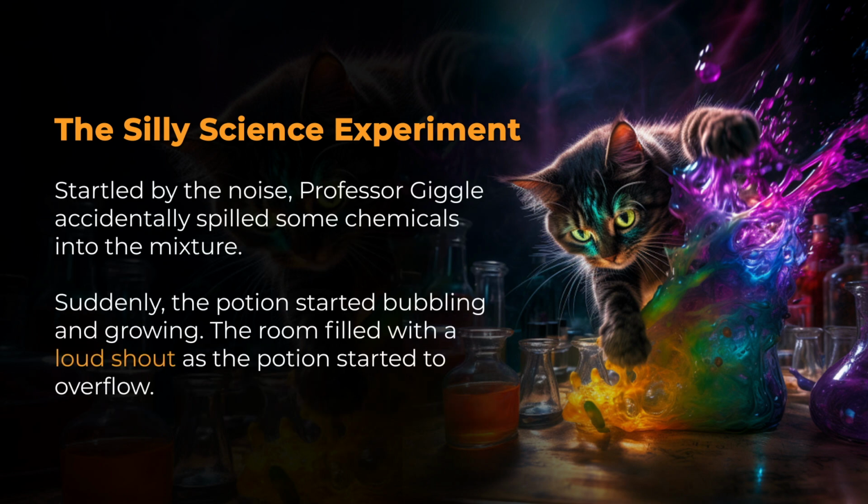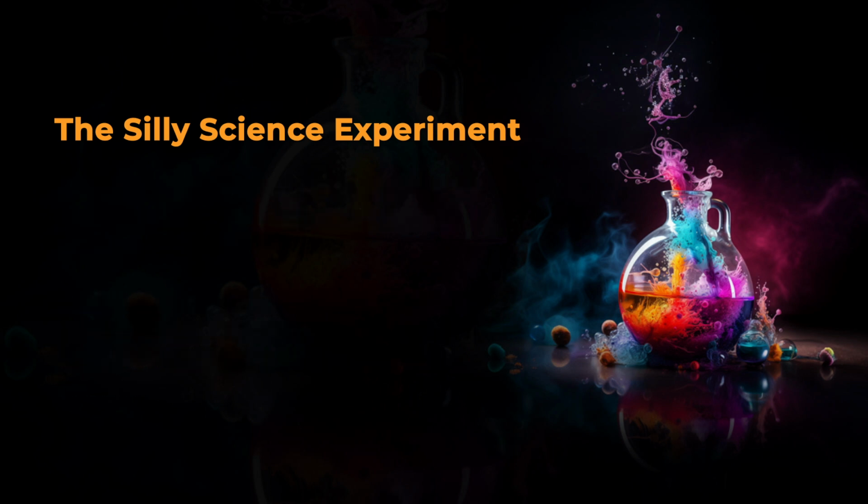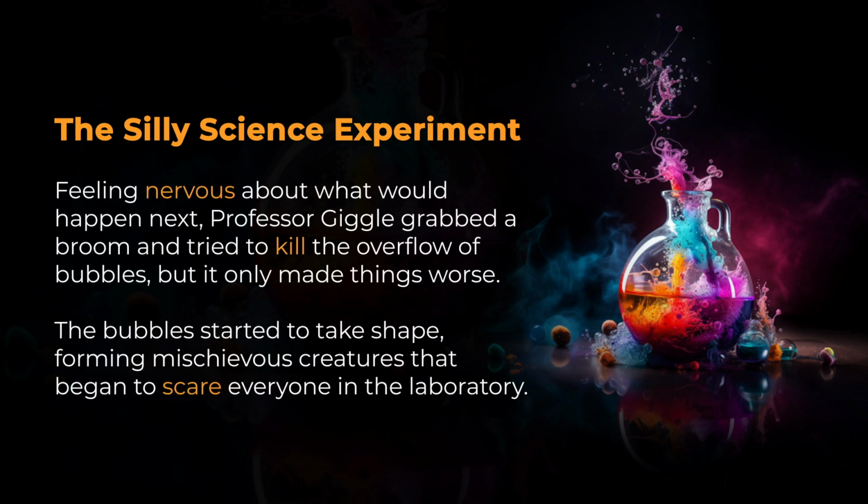Startled by the noise, Professor Giggle accidentally spilled some chemicals into the mixture. Suddenly, the potion started bubbling and growing. The room filled with a loud shout as the potion started to overflow. Feeling nervous about what would happen next, Professor Giggle grabbed a broom and tried to kill the overflow of bubbles.